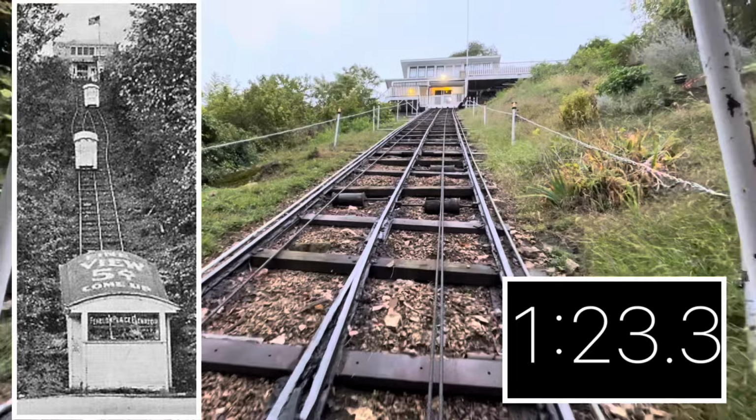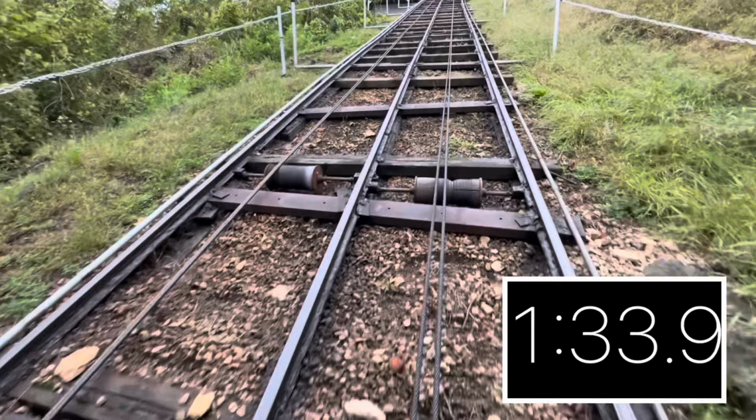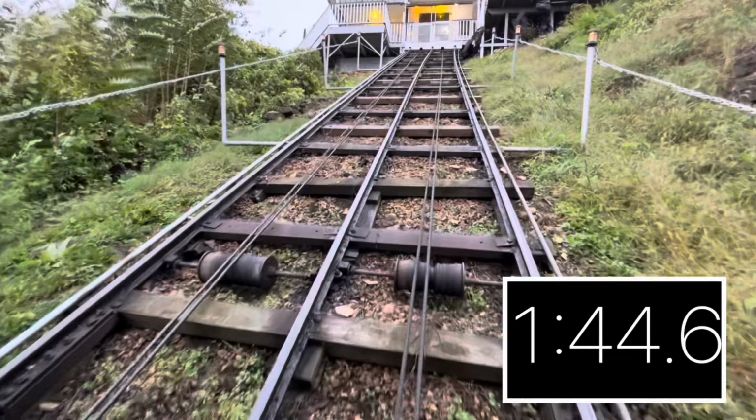The elevator burned again in 1893, and then 10 neighbors banded together and formed the Fenelon Place Elevator Company. And from that point on, there were different people that operated it. There were also multiple fires that would happen throughout the time. And about 1977 is when they built it to resemble what it looks like today.